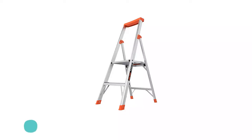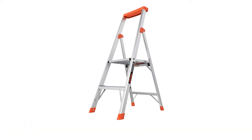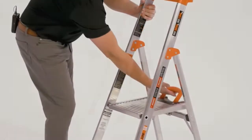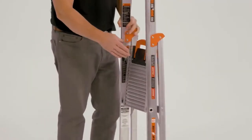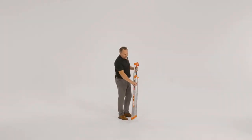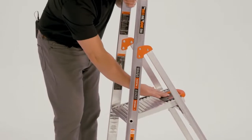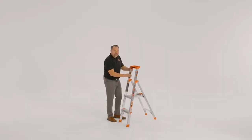Number 5. Little Giant Ladders. Looking for a lightweight, versatile ladder that's simple to carry from job to job? The Flip-In Light from Little Giant Ladders might just do the trick. This 14-pound ladder has an easy release handle for quick takedown before moving to the next job. A tool tray top cap holds screws, nuts, bolts, tape measures, levels, and more.